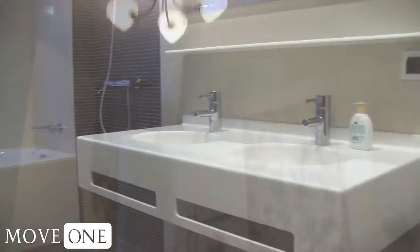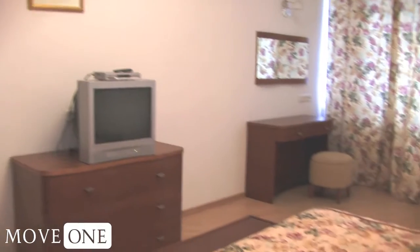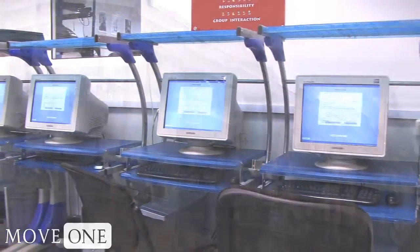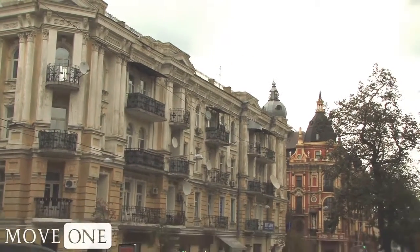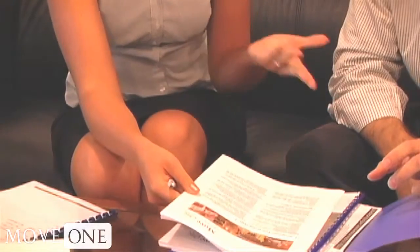Most homes in Kiev come furnished, in particular apartments of the 1 or 2 bedroom variety. If you prefer to bring your own furniture, landlords will sometimes offer to move theirs out, but this should be negotiated well in advance. High-speed internet and satellite TV are available throughout Kiev. If these amenities are not already included in the rental agreement, a Move One relocation consultant can assist you in getting the necessary service contracts.